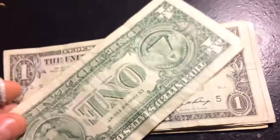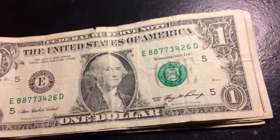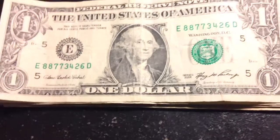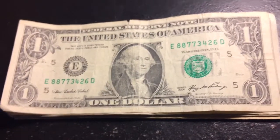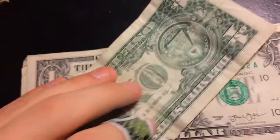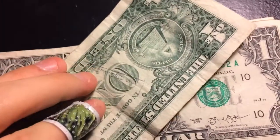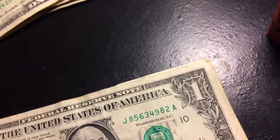CB 2009 35 24 06 86. 2006. ED 88 77 34 26. What's that say? Password. It's stamped. It's stamped, so it's definitely not a keeper.